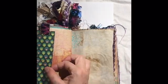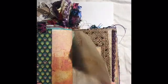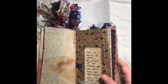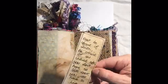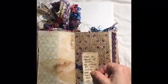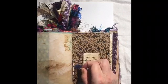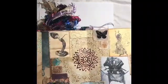Here's some more of that lovely peacock paper. Once again, just lined on the back. That nice crispy paper. There's a great quote from Mother Teresa. And this you just pull out, and it's a collage. It's so much fun.